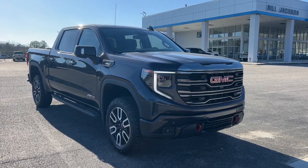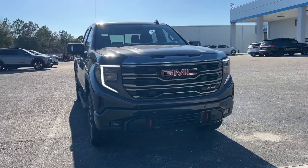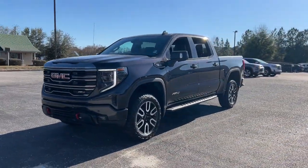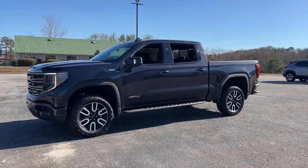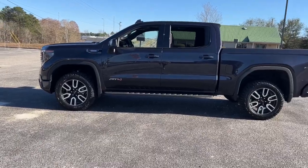Hop into the 2024 GMC Sierra. Enjoy a view of this hardworking, boldly styled GMC Sierra, the full-size pickup available with a range of powertrains and options designed to prioritize the capabilities you've been looking for.